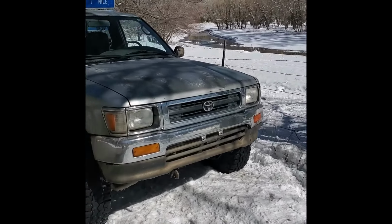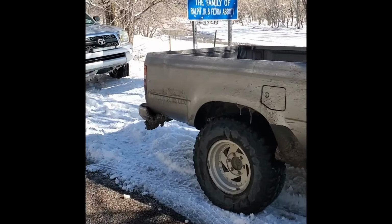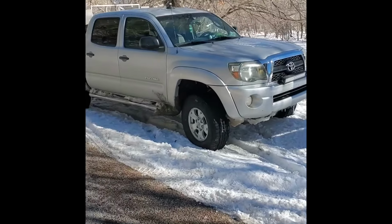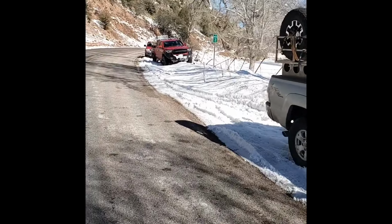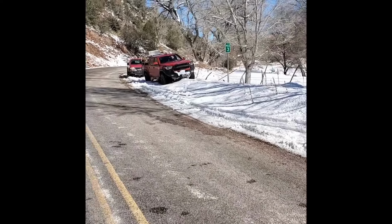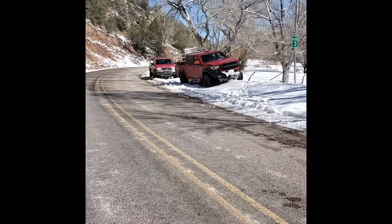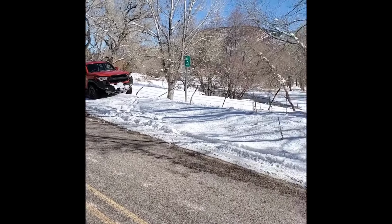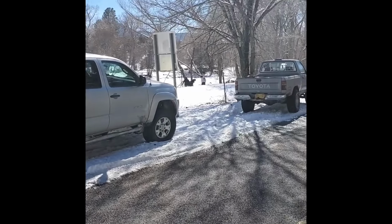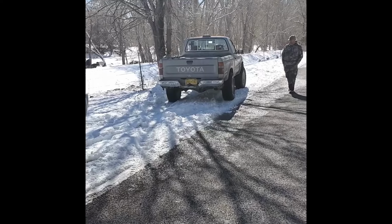Everybody up here drives these Toyotas. That ought to tell you something. Everybody's driving Toyotas. One, two, three, four Toyotas. That's what all these people around here got. It's amazing, driving through some nasty snow and stuff up in the mountains on them old logging roads. Amazing.